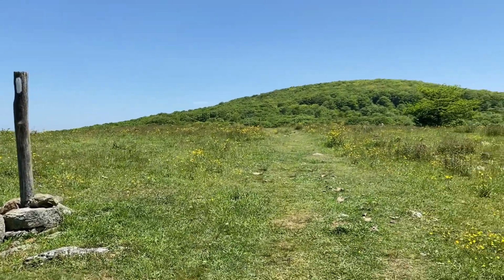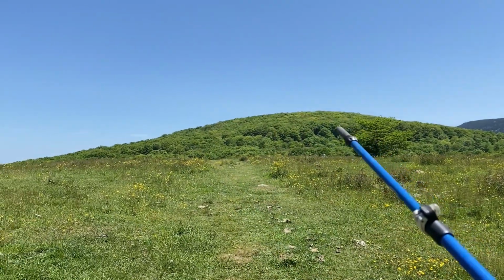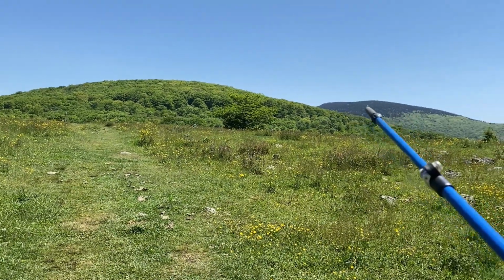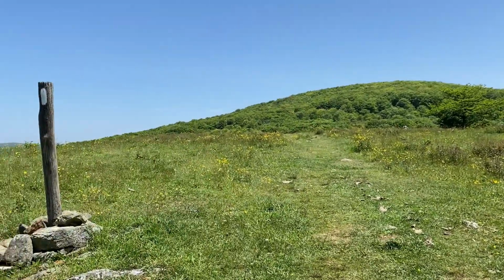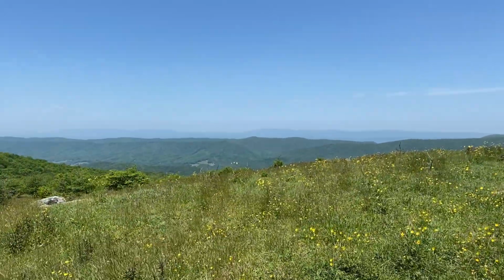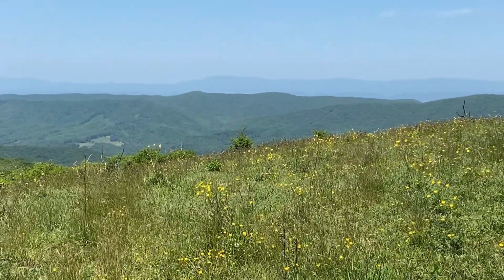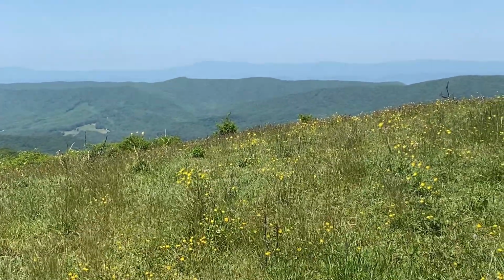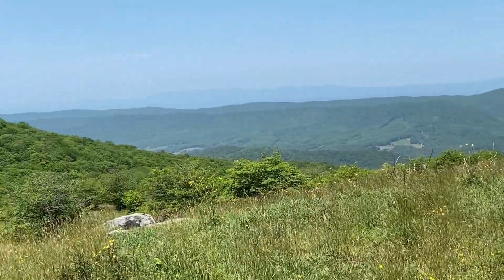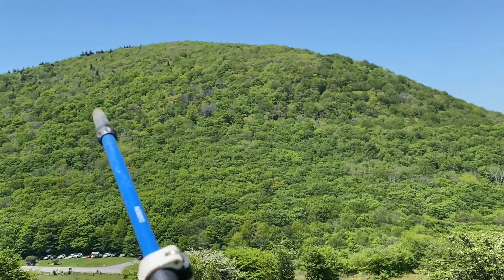Climbing up. So here's my white blaze. Trail's going up this way. I think it's gonna go up that way, maybe. But I think Mount Rogers is this. I'm not 100% sure though, so I'll be figuring that out. And then you can see lots of beautiful little wildflowers. Then you've got your mountains, your different ranges back here. And then if I come around this way, this is White Top Mountain.